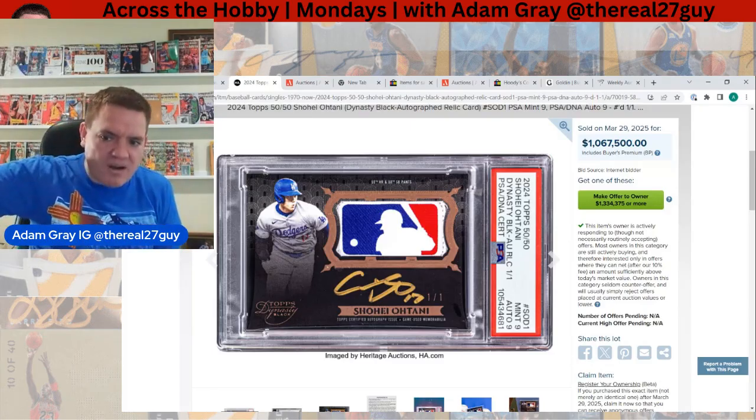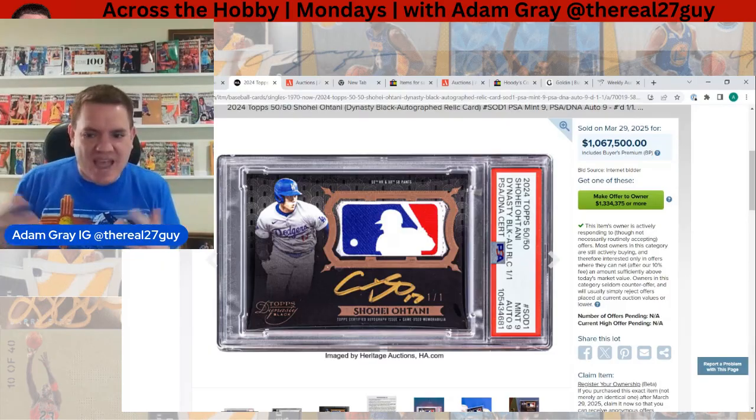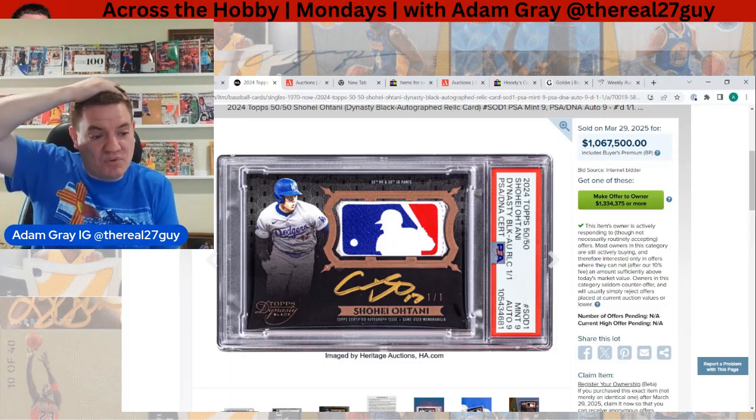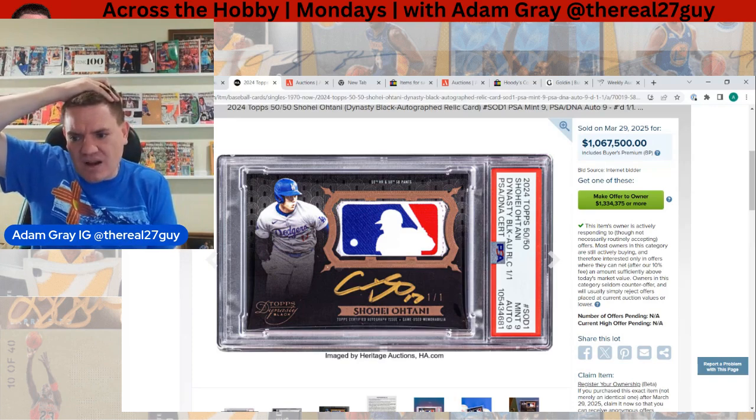But for this card, it's the iconic moment of his career, actually cut out of his pants and put on the card and then signed, numbered 1/1. It's beautiful. I love the gold on black. Autograph's graded a 9.